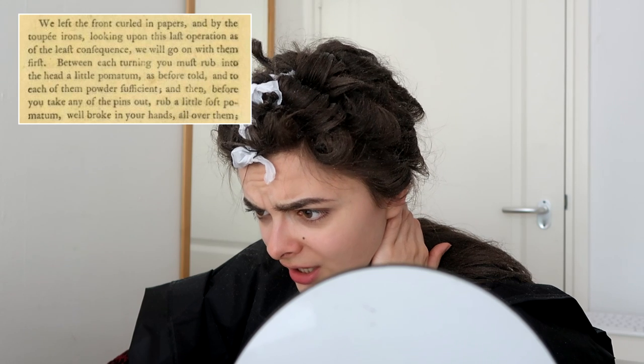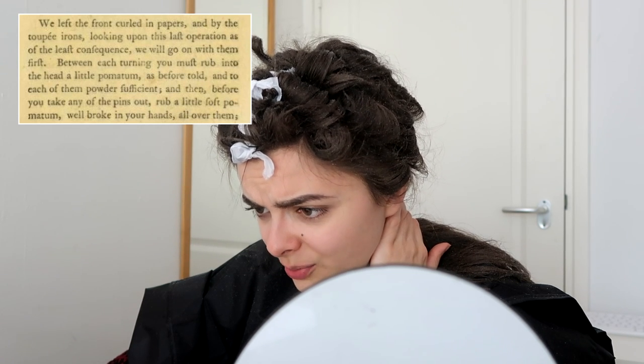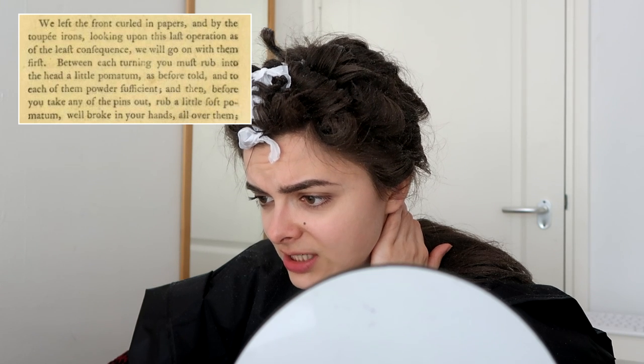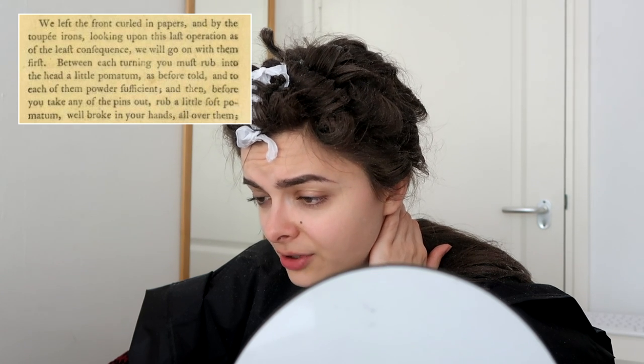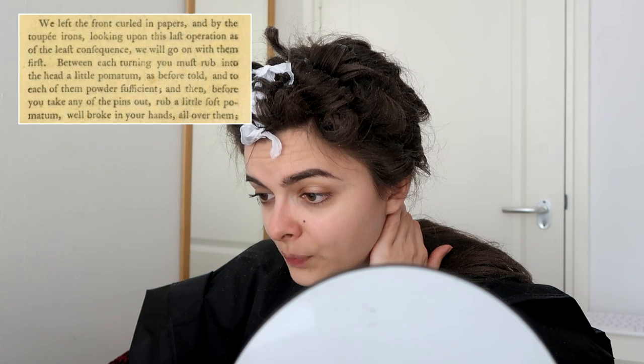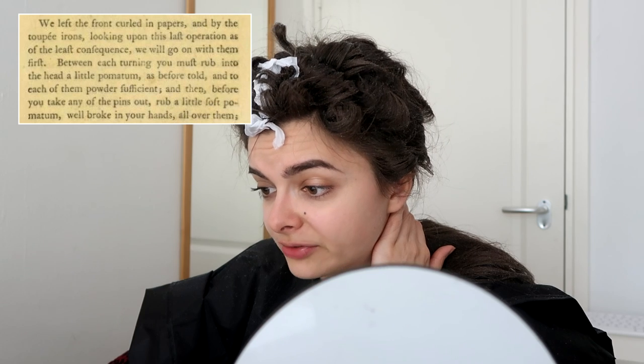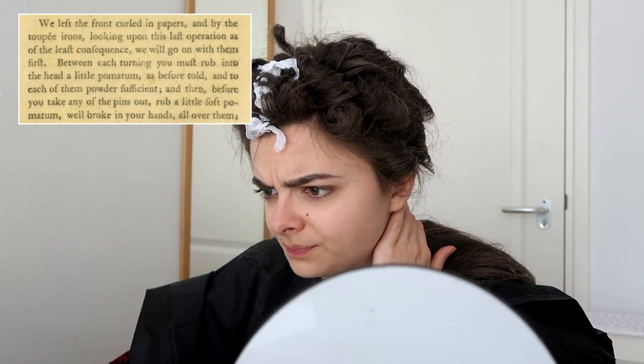Between each turning, you must rub into the head a little pomatum, as before told, and to each of them powder sufficient. And then, before you take any of the pins out, rub a little soft pomatum, well broken in your hands, all over them, and after that beat the swan down puff full of powder over them.